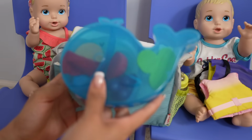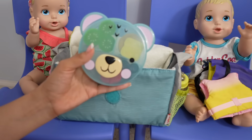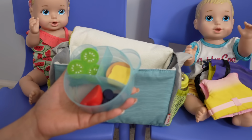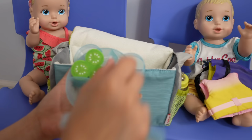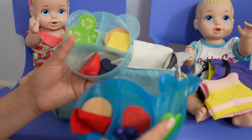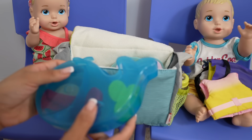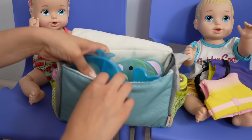I will also be packing them a snack container. Oliver has pepperonis. Olivia just likes the crackers and cheese like this. They both also have cucumber slices, strawberries, and blueberries. I always like to pack them a snack since swimming makes them super hungry.